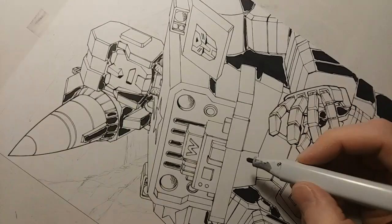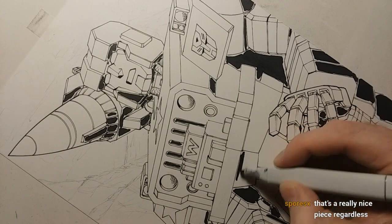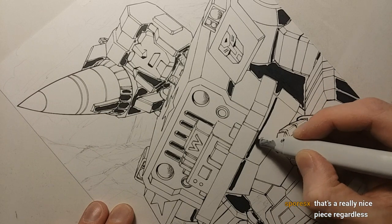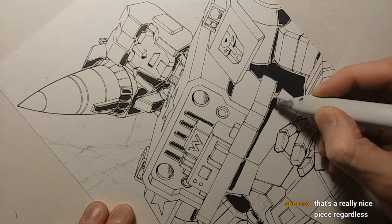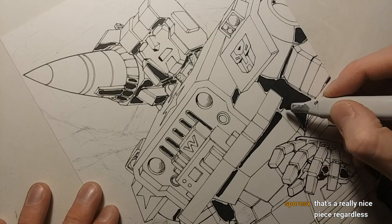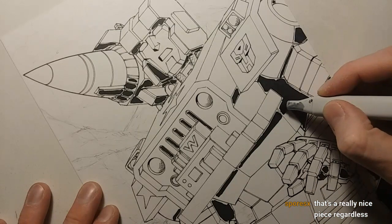Alright. I guess I'll do a little shadow under here, too. This is protruding, if I can say that, significantly right here. So we're going to hit a little shadow under there. Just add a little depth.